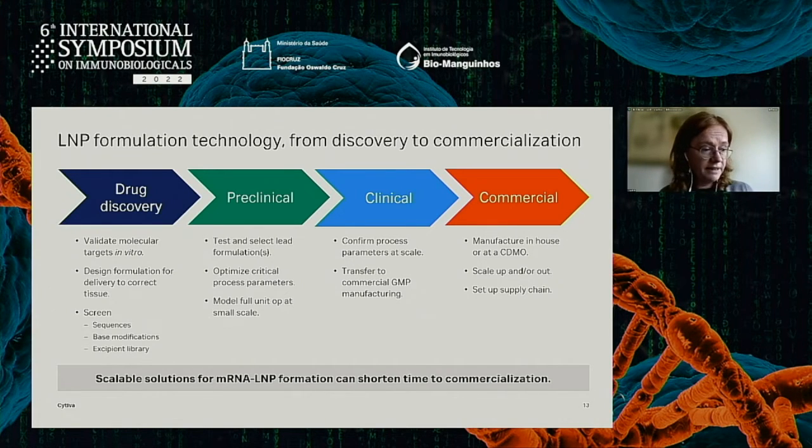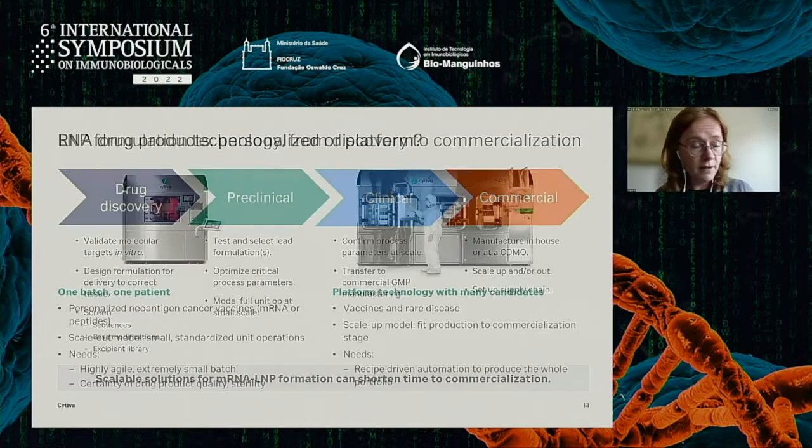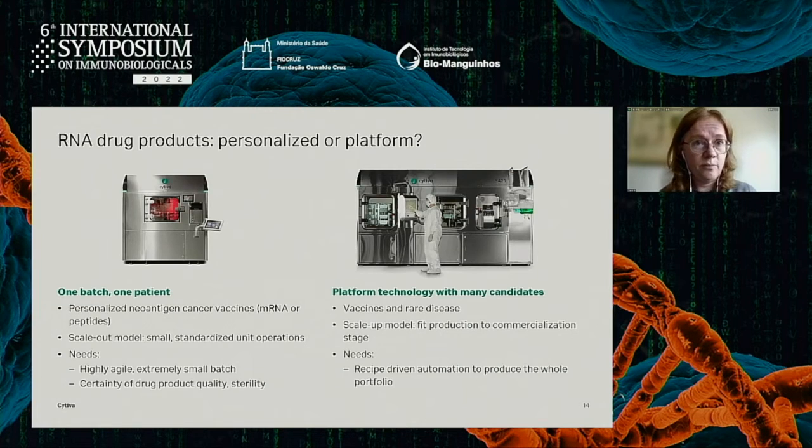And when you have formulated your lipid nanoparticles, you need to consider your filling. Here we have two platforms that are highly agile but also very robotic systems. One focuses on the personalized area, one batch, one patient, targeting the neoantigen cancer vaccines, and it allows for multiple patient batches per day.